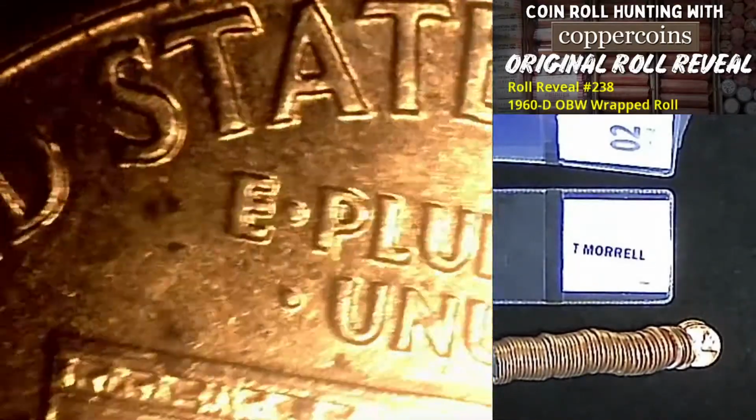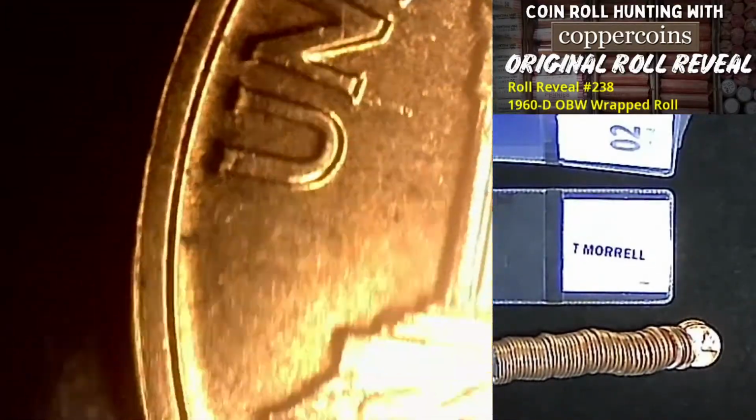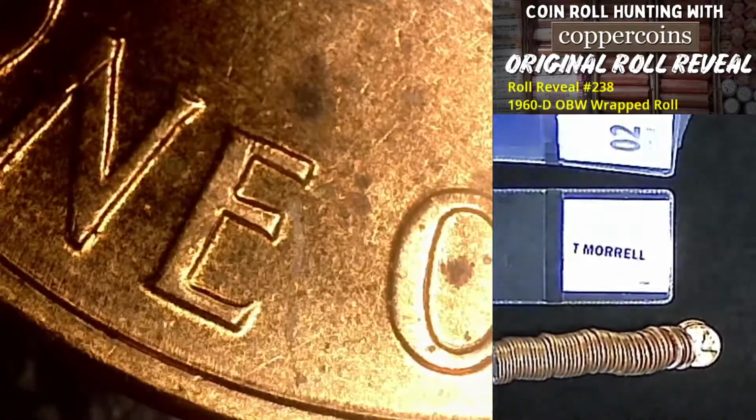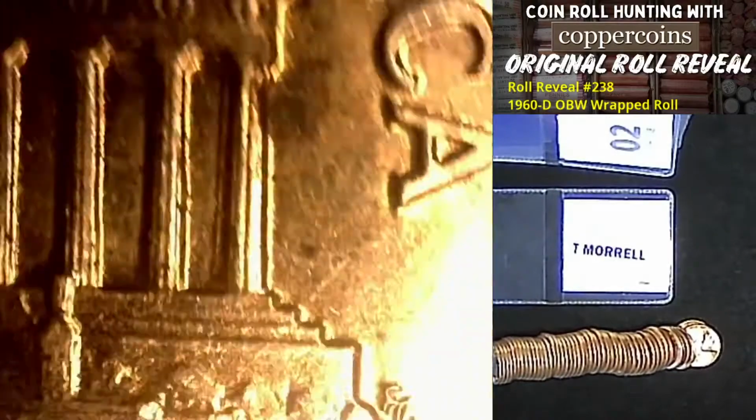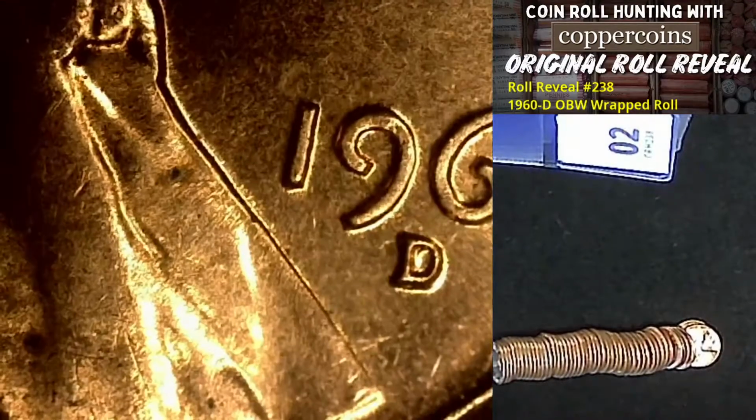Alright, so we don't generally check the reverses on 1960D. This one is rather spotty on the reverse, but we don't generally check them because we don't expect to see anything. No real die varieties known on the reverse of 1960D. So there's Tim. Coin number 1. Now, just getting started. 351. Coin number 2.